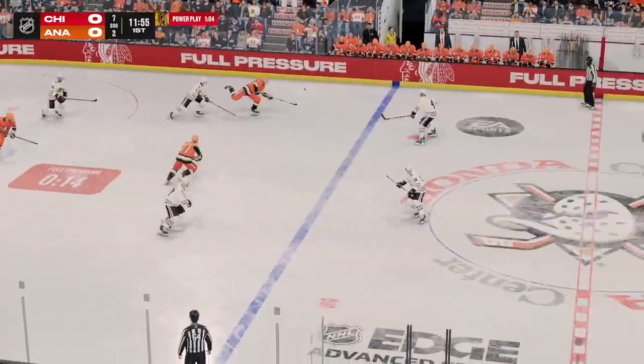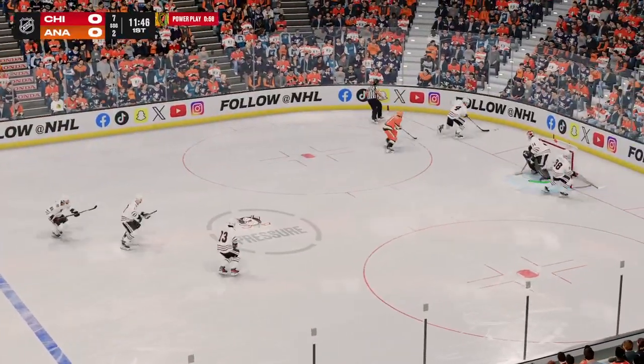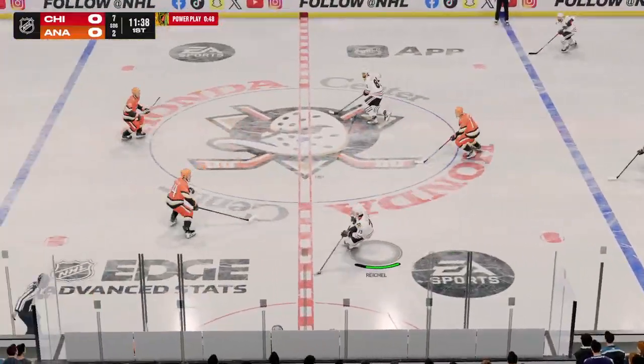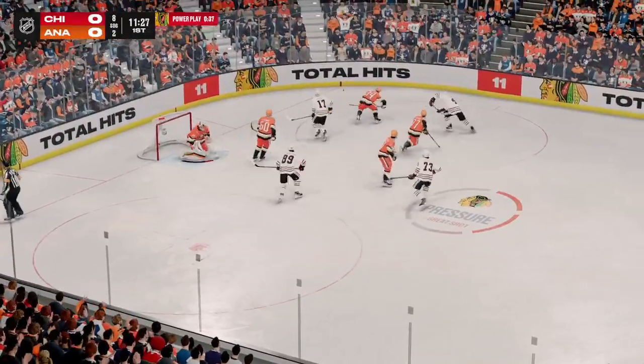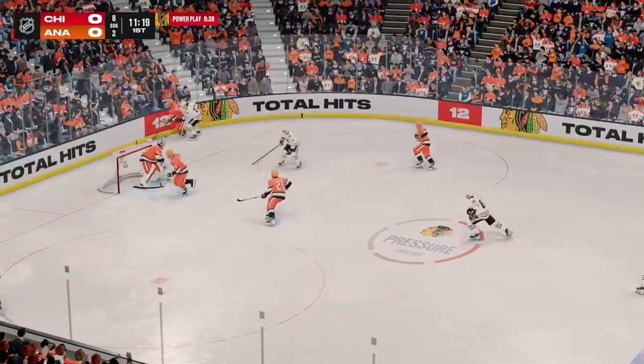Anaheim's got the win off that draw. And they'll get it out of the defensive end. Slides the pass over to Bedard. And he passes it up ahead to Reichel. Along the half wall with the puck. And that's broken up in the defensive zone by Minchikov. And a great save! The Ducks will play it in their own end.